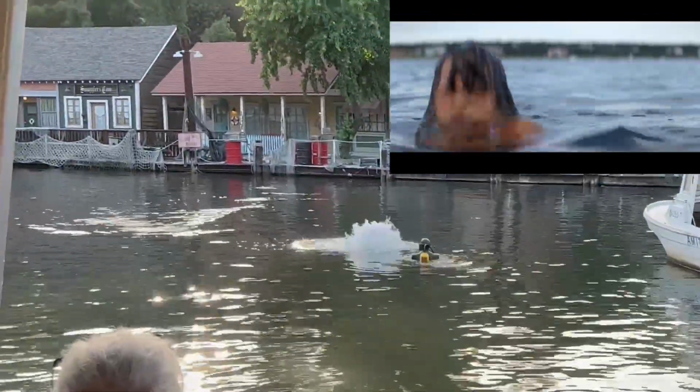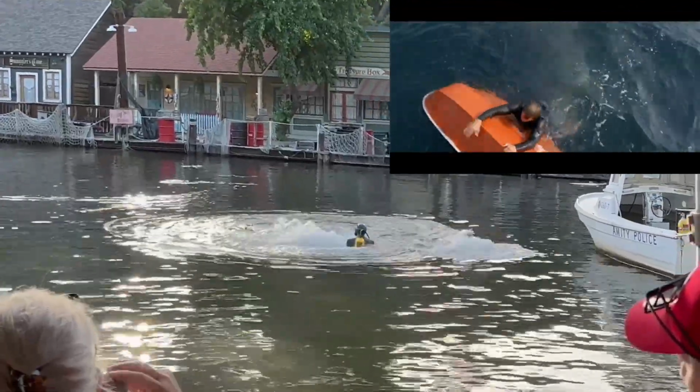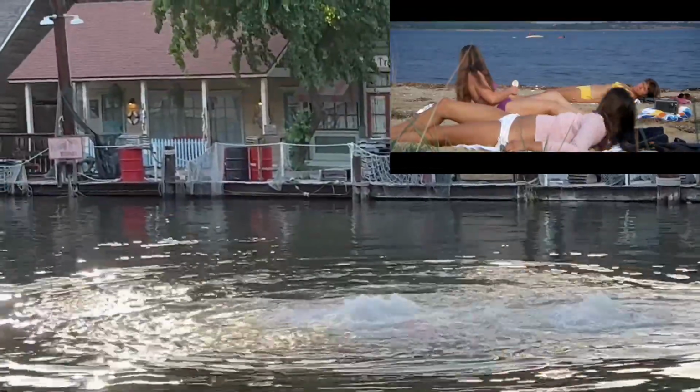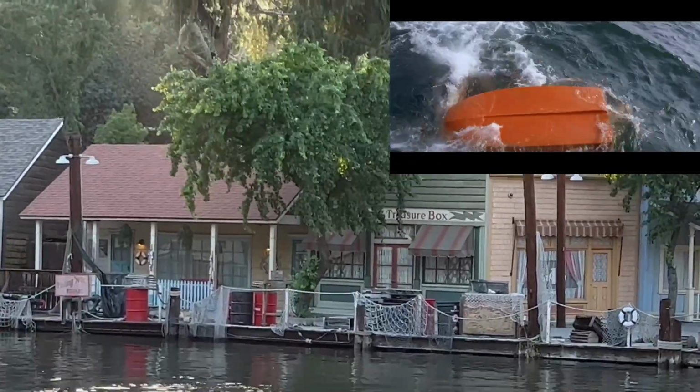Oh no. Wait, is that George? Hey, George! Swim away, there's another shark. Ooh, I think you found him. Yep. Everyone, stay seated. We're gonna keep it moving here. Perfect.